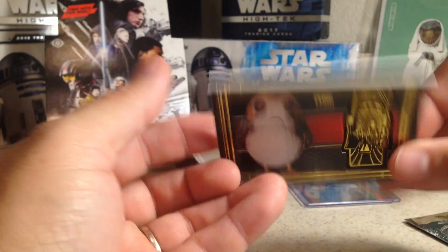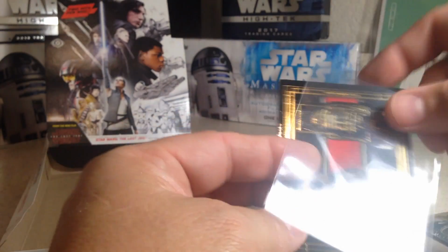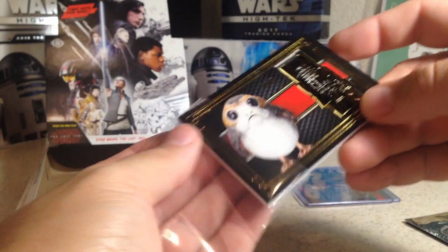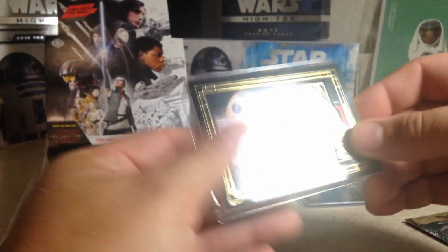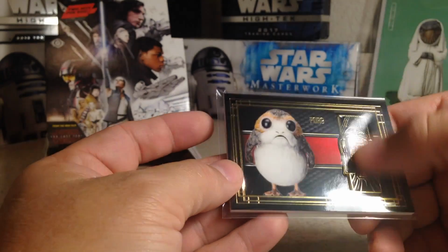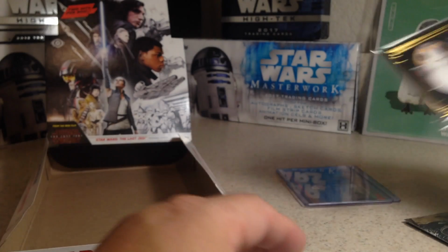I've not seen any of the medallions numbered, but I don't know. In the openings I've seen, no one has mentioned a medallion being numbered. But the medallions are kind of nice this time, I think. They're not really medallions like badges, kind of, but they're metal.